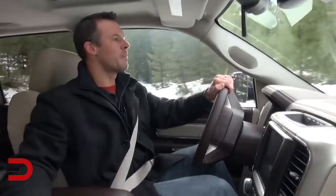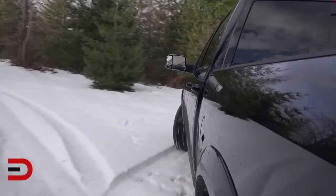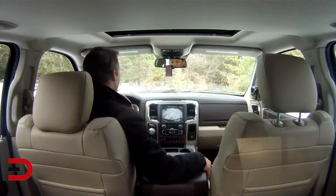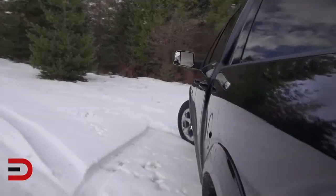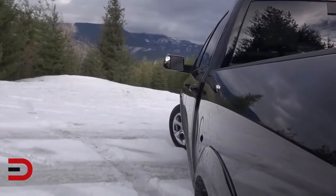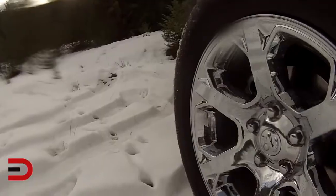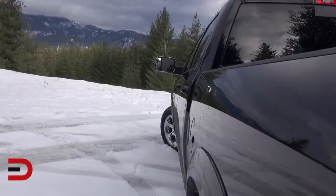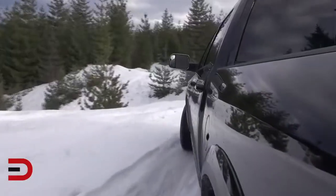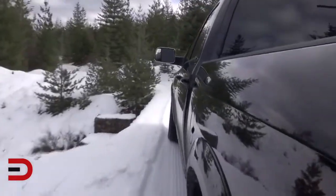I'm gonna go ahead and do a 3-point turn here and see if we can manage to get ourselves into some challenging terrain. Rolled it into reverse. Backup camera's right there. Oh, this is no problem whatsoever. Let's go a little bit deeper. Yep, how you doing? Slide back over into drive. Make our way out. Easy peasy.